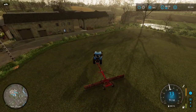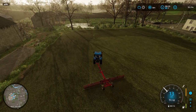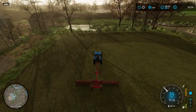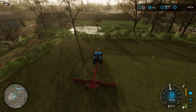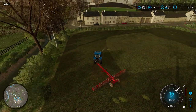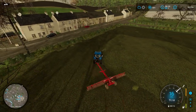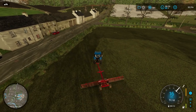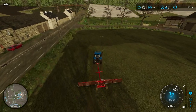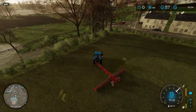This field is so tiny, it is really difficult to work with, especially when baling. It is not the ideal grass field. It has to be said. Also, I see I've missed some grass when I did the baling last time. Not ideal, but you have to keep turning around constantly. It's an awkward field to work in. It really is. Good thing we have this drone overview, huh?